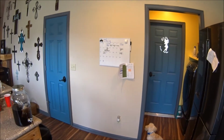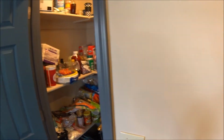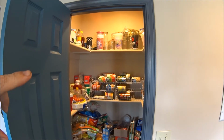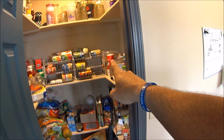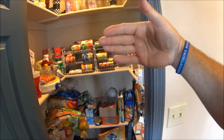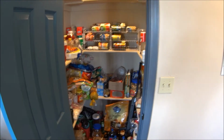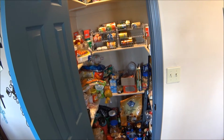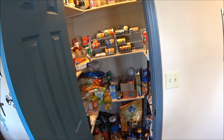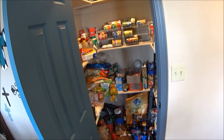So that's that. Now, here's the pantry that we added on. If you remember in the garage, this is where I had the air compressor, and then back up against this wall and over here we had paint and storage and stuff like that. We would have no room in the kitchen if we didn't have this. So it served a couple of purposes.